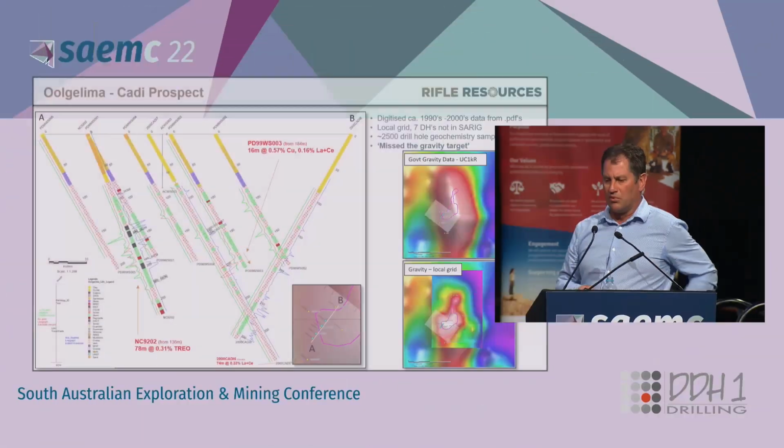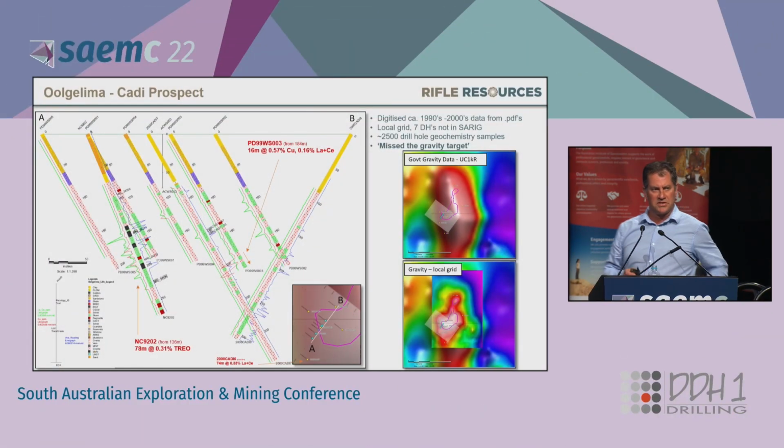There were three pivotal things that occurred over the past three years of really investigating this project, and that came about by a really detailed interrogation of previous exploration envelopes. We've been on a process of digitising an enormous amount of data that's in the PDFs from the previous company reports, which aren't in SARIG.